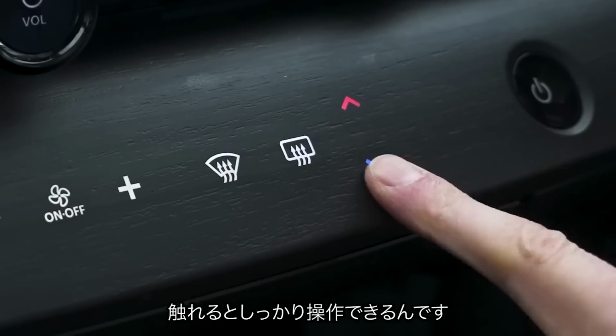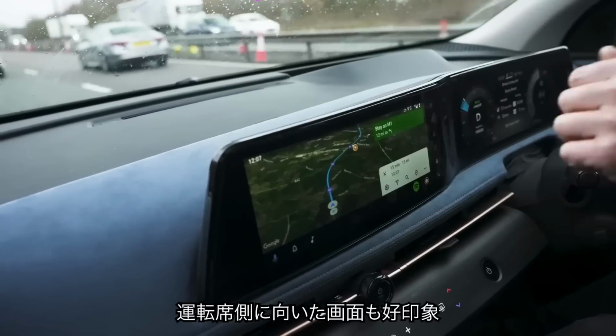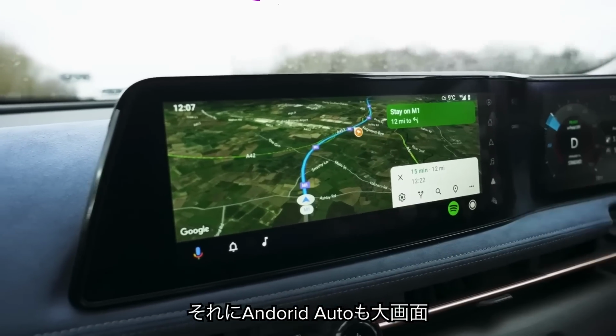Look, they do work. They're not actually pop-out buttons, but that's better than having to operate it through the screen. And the screens, I like the way they curve like that. It's really nice. Plus I've got widescreen Android Auto.